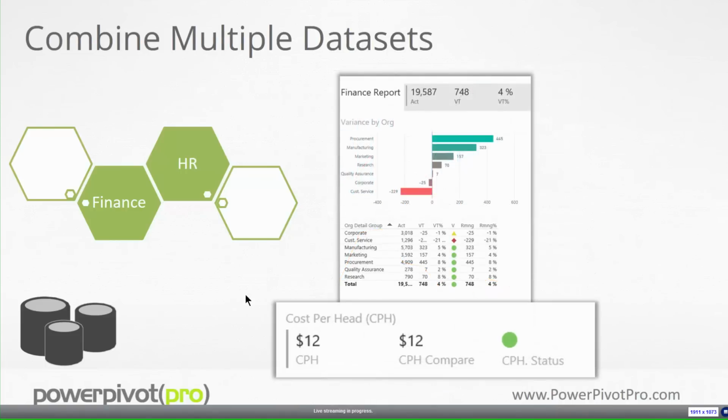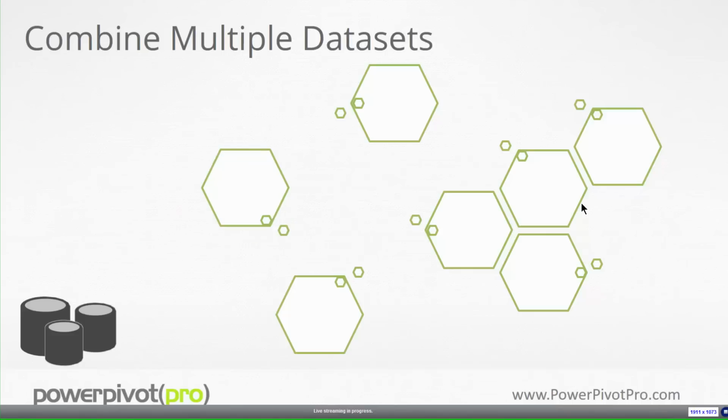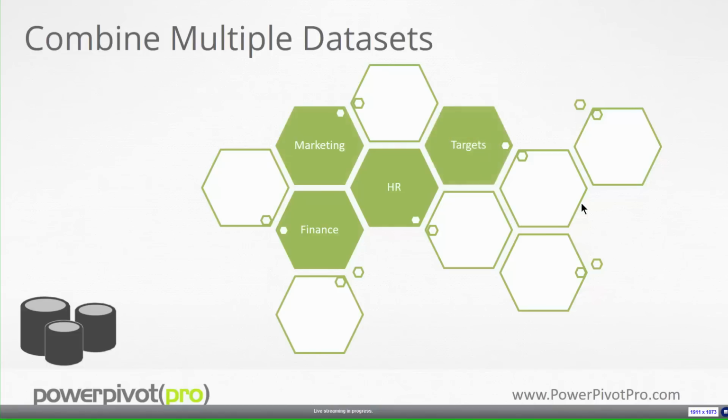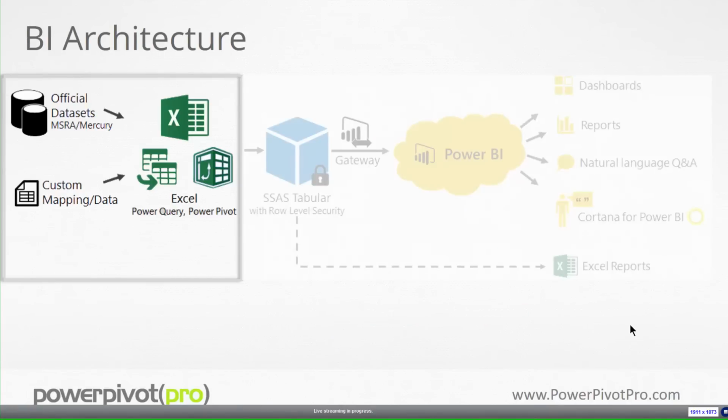Right, so cost per head, that was a special element in the report that I had mentioned. And again, once you have that metric defined, you can slice and dice it. You can look at it for a specific org, you can look at its trend, however you want to see it. And you don't have to stop at finance and HR. I mean, that's just the example I showed you. You could combine marketing data, you could combine targets, customer data, market intelligence, heck, social data. And of course, finance folks don't just look at finance. They're really trying to paint a holistic picture of the company. Hey, where's the company headed? Where are the opportunities? Where are the inefficiencies? So pulling together these data sets really helps with that cause. So that's one strength of the Power BI architecture.